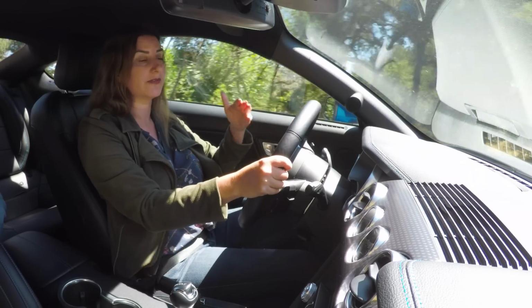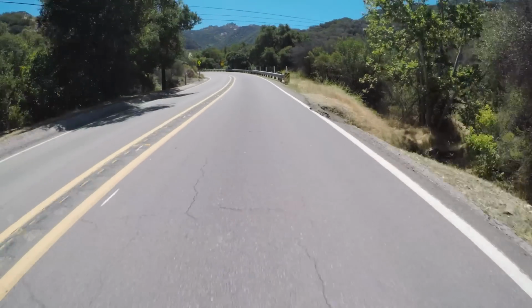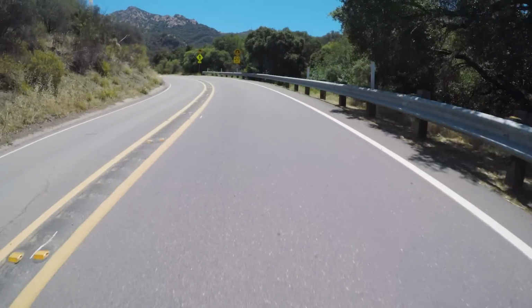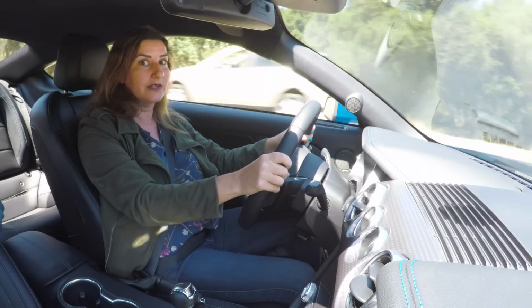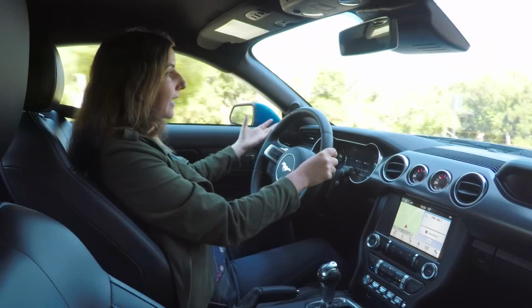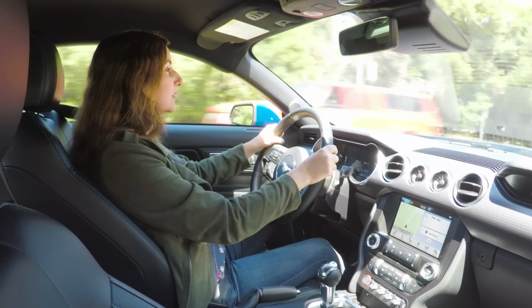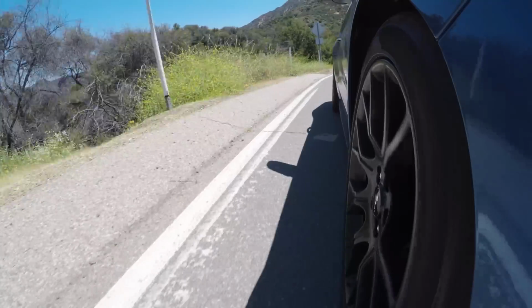Like, you go drive a base model EcoBoost Mustang and see if maybe it suits your needs better than it suits mine. Let's talk about some things that I like about driving the Mustang. I already mentioned that I think the interior is fantastic, and the handling is really good as well. Again, this is a performance package, and I think it's a little bit stiff for daily driving, but it is extremely fun for roads like this.